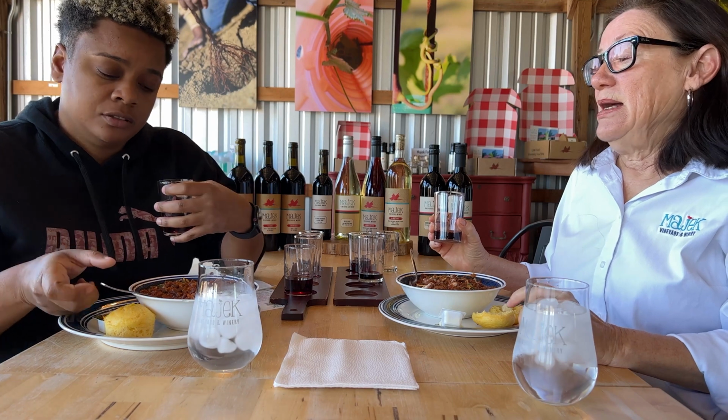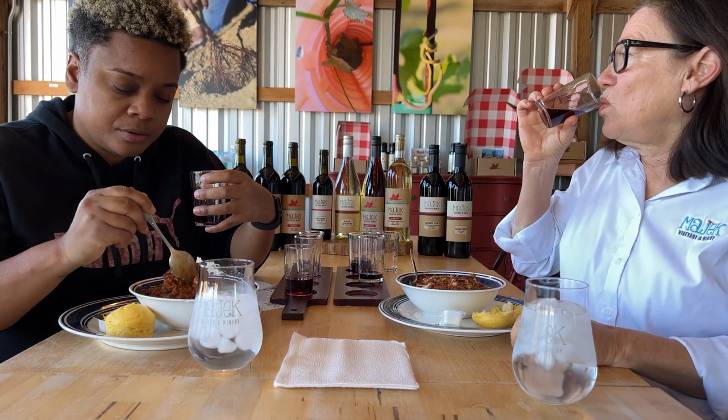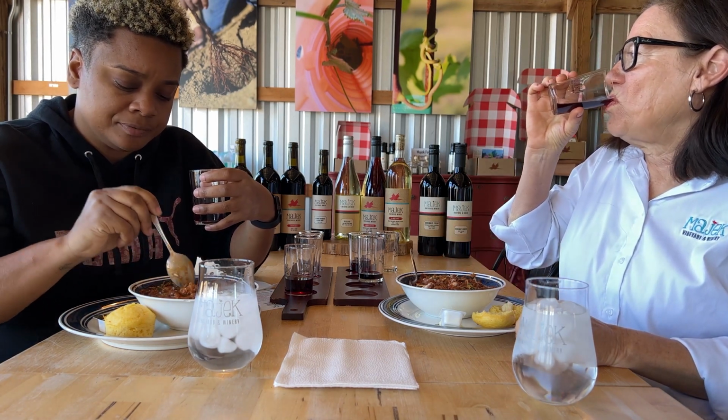So with the Tempranillo, it would be something that's a little bit more spicy. Like the chili. Yes, because I think there's some cilantro or something. There's some spice in here.